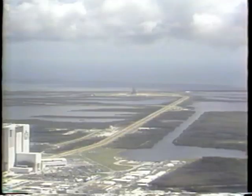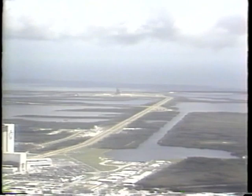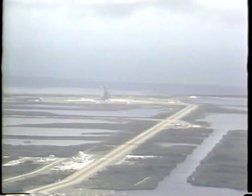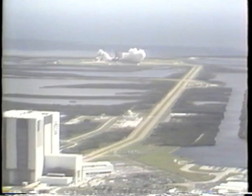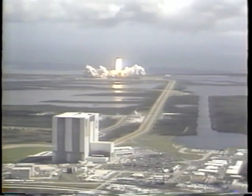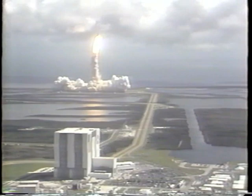Seconds to launch. 20 seconds and counting. The body flap and speed brake in launch position. T minus 12, 11, 10. We have go for main engine start. T minus 6, we have main engine start. 4, 3, 2, 1. Ignition and liftoff. Liftoff of Atlantis. A new orbiter joins the shuttle fleet and it has cleared the tower. Roll program initiated. Crew confirms roll maneuver.